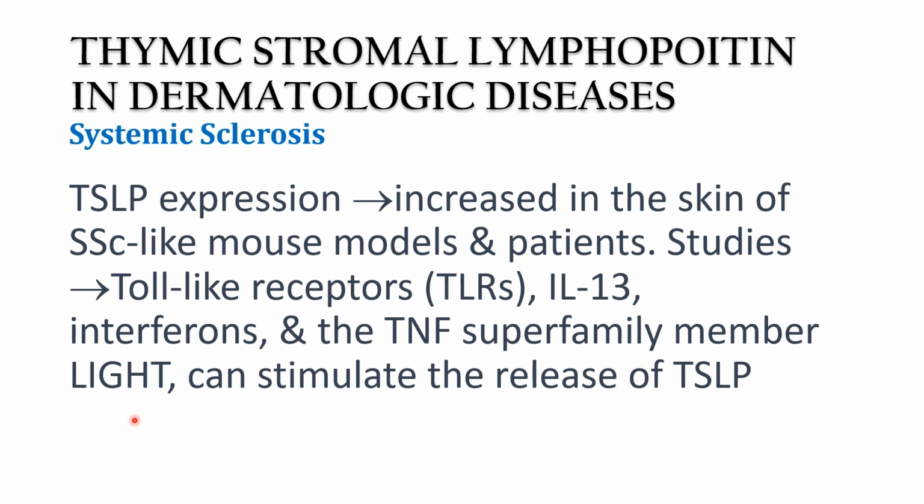However, the factors contributing to the production and the precise mechanisms that initiate the expression of thymic stromal lymphopoietin in systemic sclerosis are not understood. Previous studies have shown that toll-like receptors, interleukin-13, interferons, and the tumor necrosis factor superfamily member LIGHT can stimulate the release of thymic stromal lymphopoietin in systemic sclerosis.